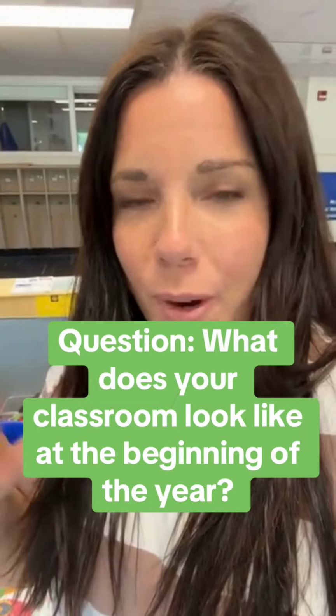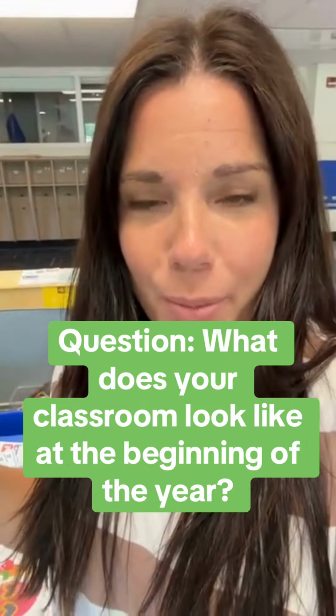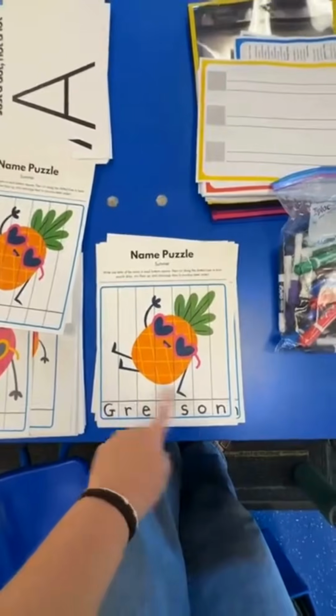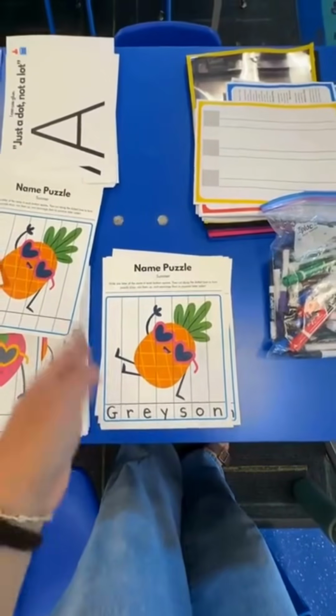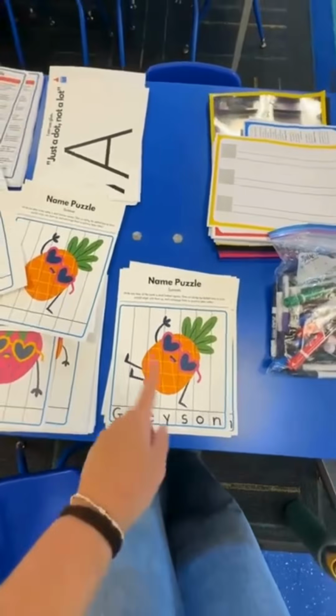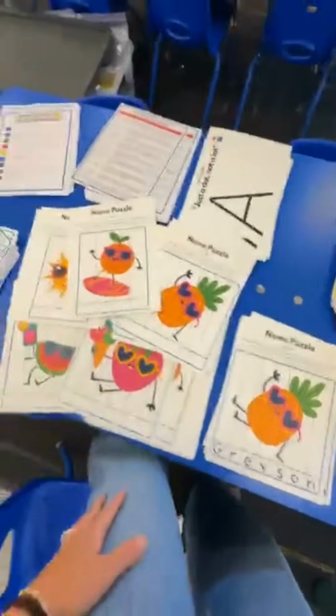I wanted to share with you what my classroom looks like for beginning of the year preschool, and then also some of the things that I printed today. I printed our name puzzles and filled them out. So these will go home at open house for parents to just cut the lines vertically and have their child putting their name back together. So that's a good first step to name recognition.